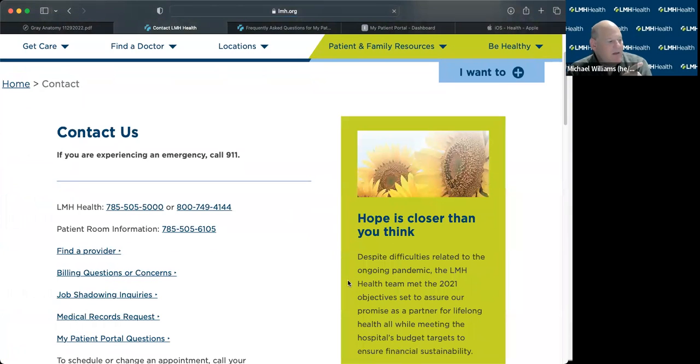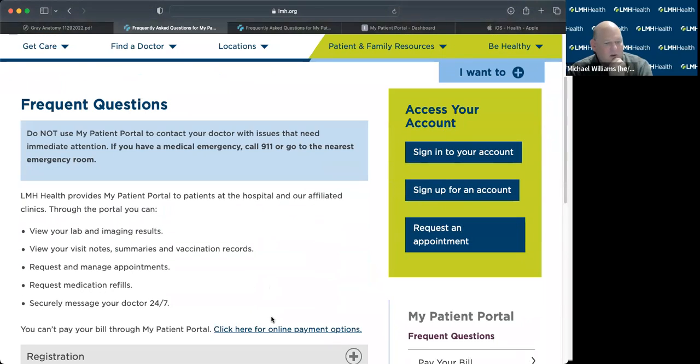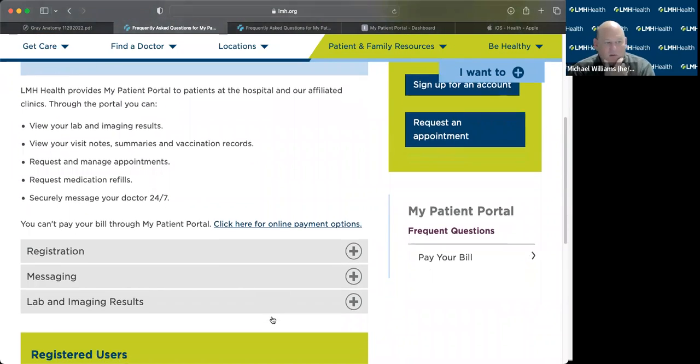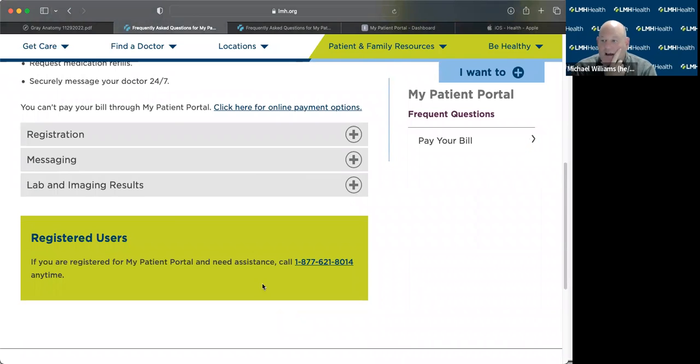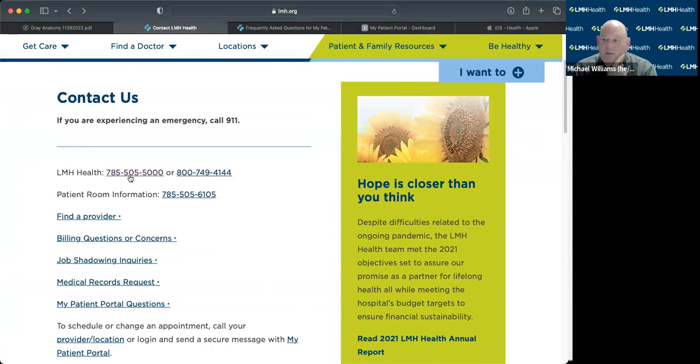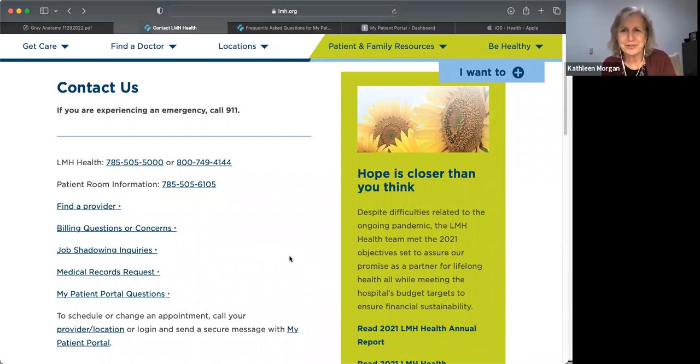If you click on that, there is a variety of information here, and you can click on the My Patient Portal questions, and that'll take you to some frequently asked questions. And then there's also a link in there where you can provide information, or you can call the main hospital number, 505-5000, and ask to speak to the patient advocate if you're having significant issues with the portal, and they'll route you to someone that can help you, or they'll take your information and give you a call back, or you can fill out a form online. We do have a variety of ways to do that. Yeah, it's nice to have that outlet in case you're just frustrated and can't quite figure out what you're doing. So thank you for that.